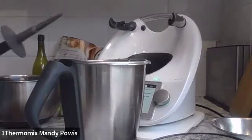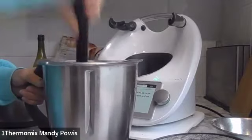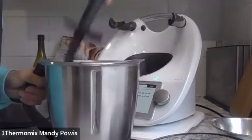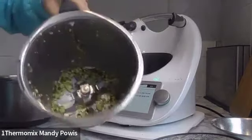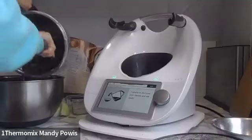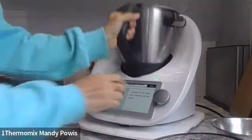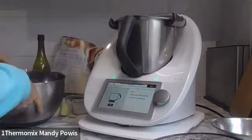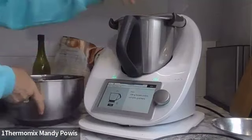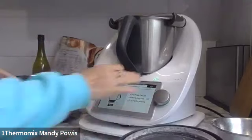This is actually a TM5 spatula, which is a little bit different because it doesn't have the flexible bottom bit, but that's all right. It still does the same trick. So I'm just scraping out this. 150 grams of brown onion, I'm a little under on that. And it says the bacon. Well, I'm not doing the bacon.